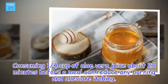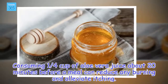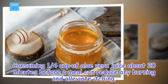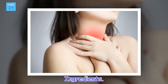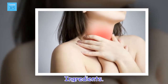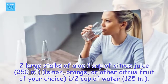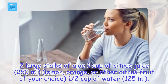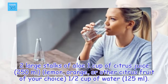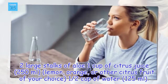Consuming 1/4 cup of aloe vera juice about 20 minutes before a meal can reduce any burning and alleviate itching. Ingredients: 2 large stalks of aloe, 1 cup of citrus juice, 250 milliliters, lemon, orange, or other citrus fruit of your choice, 1/2 cup of water, 125 milliliters.